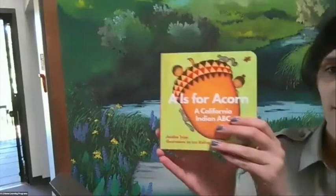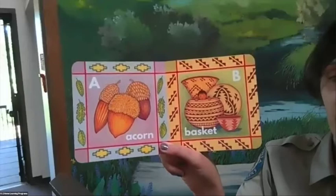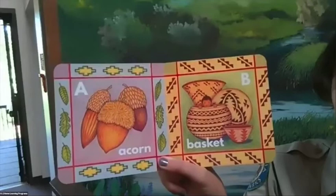A is for acorn. B is for basket. You can see in this basket, that's a huge basket. That basket is so big, a baby is inside of that basket. So that basket probably definitely took a long time to make. Really pretty patterns on these baskets as well.